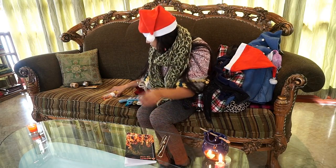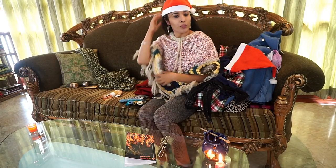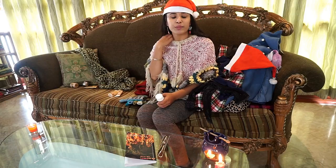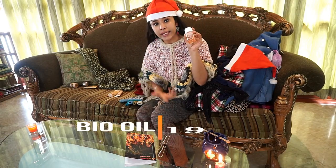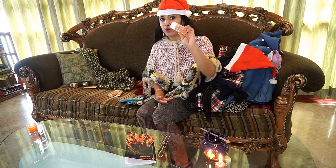Then we come to moving on to the skincare. I hope you're not getting scared. So, skin needs nourishment with such harsh, cold air blowing outside, especially at night. Apply bar oil all over your face and neck, whether you sleep or go out. Don't forget to apply this. It smells nice too. Everyone is aware of this.